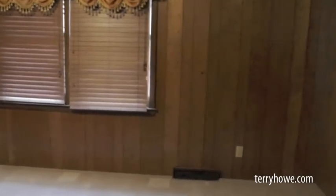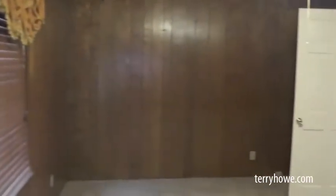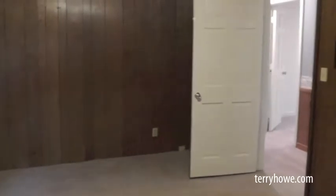And this is the first bedroom. It does not have a closet. There's plenty of room for one. My suspicion is that at one time this was a den because of the paneling, but it wouldn't take a whole lot to change it if you so decided. But right now it's carpeted. There's plenty of room for a closet on either end of this bedroom. There was a bed here when I got here. That's why I'm calling it a bedroom.